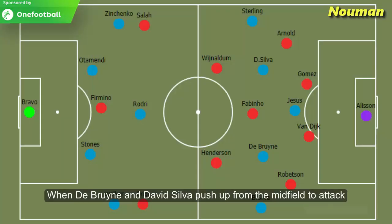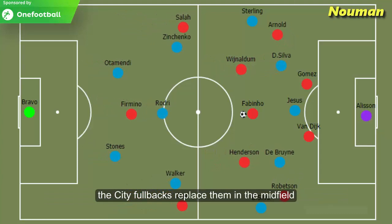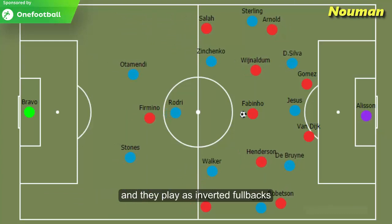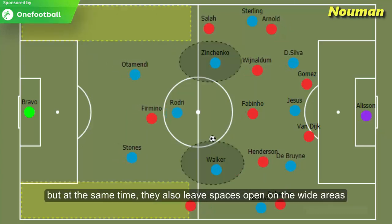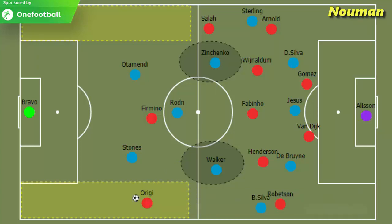When De Bruyne and David Silva push up from the midfield to attack, the City fullbacks replace them in the midfield, and they play as inverted fullbacks. But at the same time, they also leave spaces open on the wide areas, and Liverpool often tried to use Mohamed Salah and Origi to exploit those wide spaces.